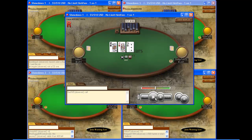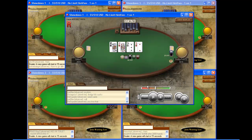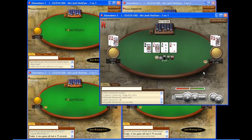King Jack 3 on the flop. Isildur leads for about 2/3 pot. Dodgy calls. Turn bricks. Isildur leads again, 2/3 pot. Dodgy shoves. That's a big shove. Gets snapped by Isildur, who of course has the nuts. Bloody nuts, kings. And Dodgy has an open-ender, Queen 10.